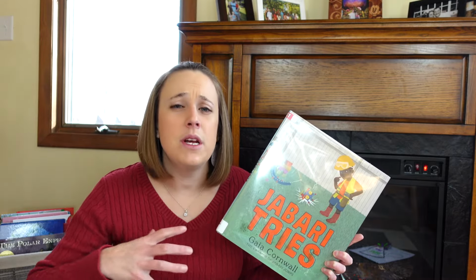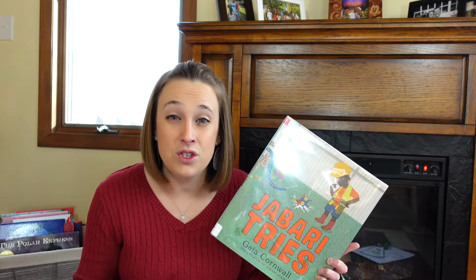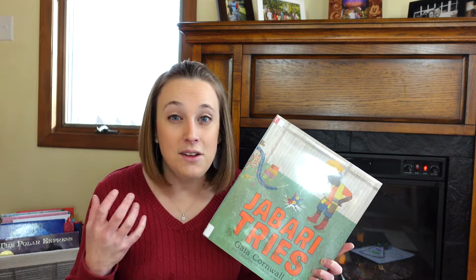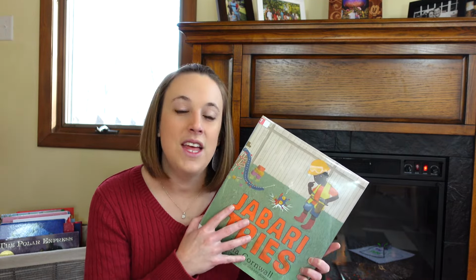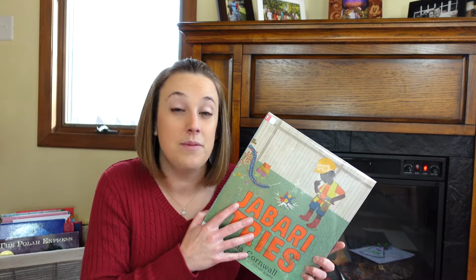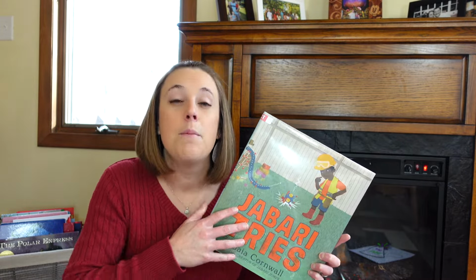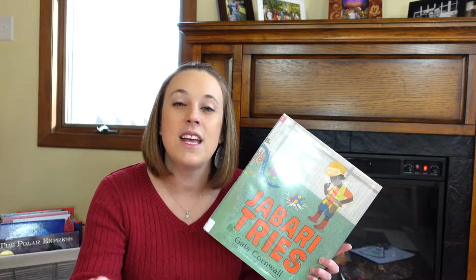And this book is great because it shows how trying to accomplish a goal can be frustrating. That it's going to take a lot of tries, but that you shouldn't give up. And I think that's really important for students to see, that you're not gonna get it right the first time. You're not gonna get it right the second time, maybe not the third or the fourth. But each time you try, you're gonna get a little bit closer to getting to that goal.